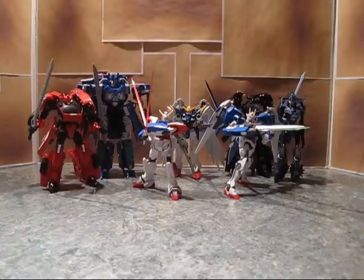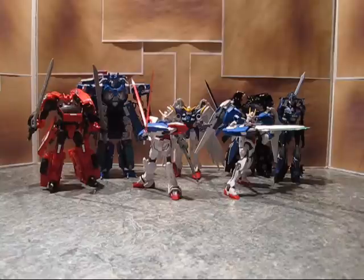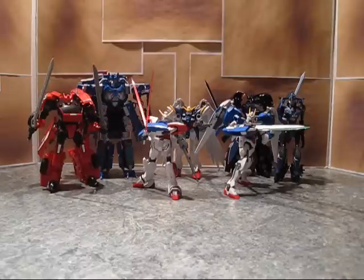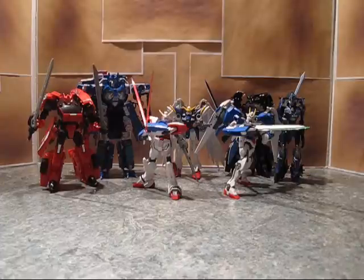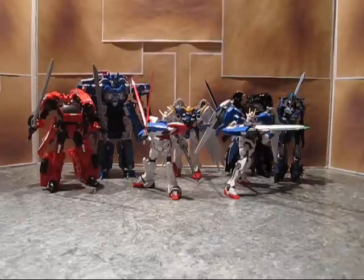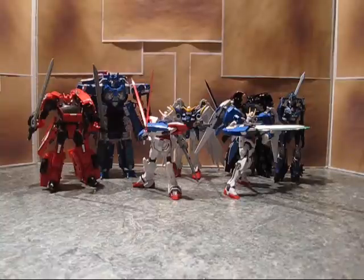There's some stuff I want to talk about that, but first, some awesome Transformer news, of course. I'm not sure if I mentioned this last time or not, but you can purchase for pre-order right now the Generations Triple Changers, Voyager Series 3, Blitzwing and Springer. Those guys look amazing if you saw them in the Toy Fair pictures.